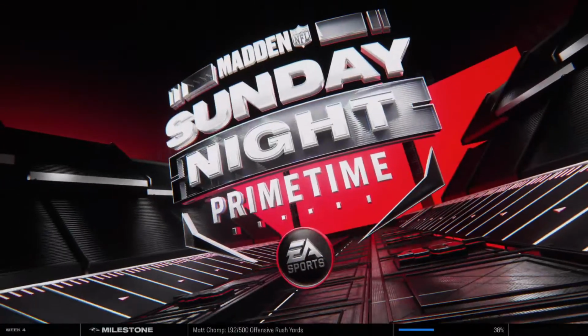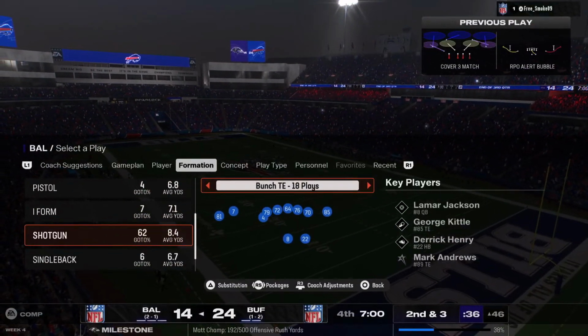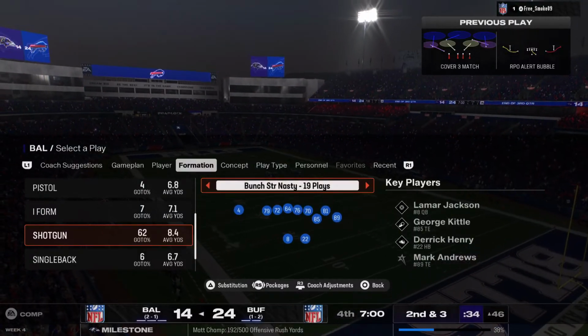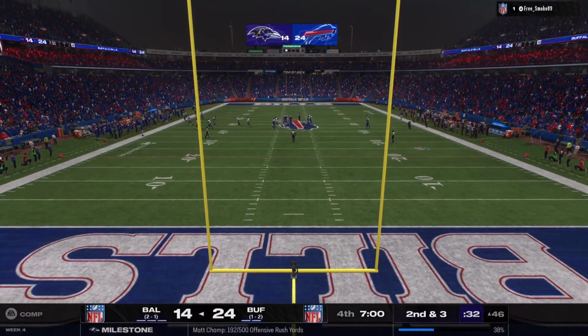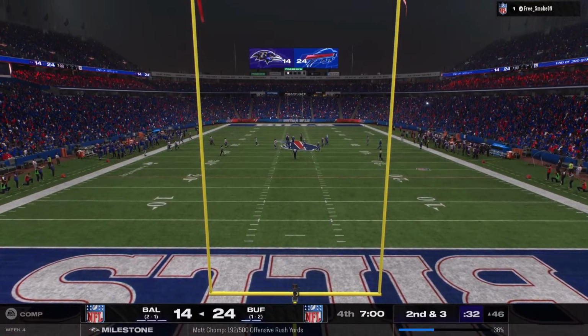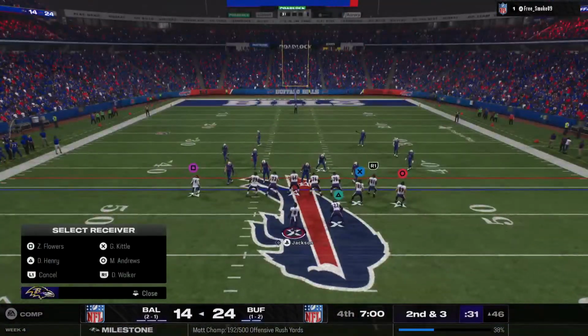One quarter remains here on a Sunday night. Back now in Buffalo. It's the Ravens with possession of the football, but trailing on the big board as we get set for the 4th. Now 2nd and 3.